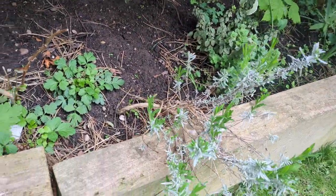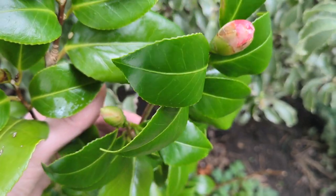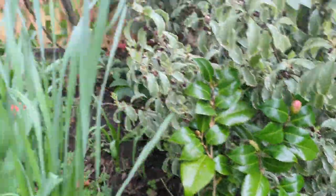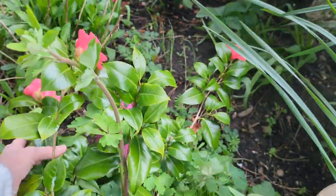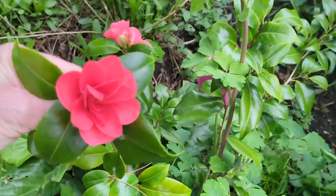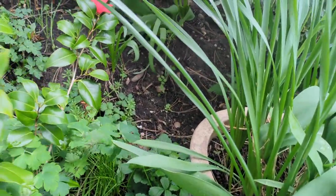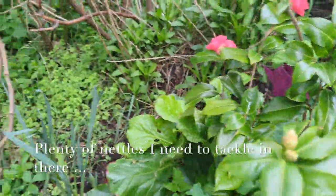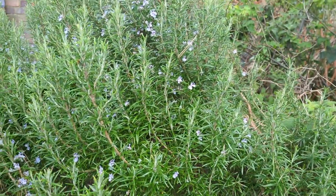Bit of lavender there. My white camellia is still in bud, yet to come out. Oh, it's pink. I thought it was white. Oh, it's pink. That's a late bloomer because all my others are out, been well out. This camellia's out, I've not noticed that. Oh, wow. These are like little buds, tiny ones. Must be a different variety. Gosh. About to come out. Look at the blossom on this rosemary.